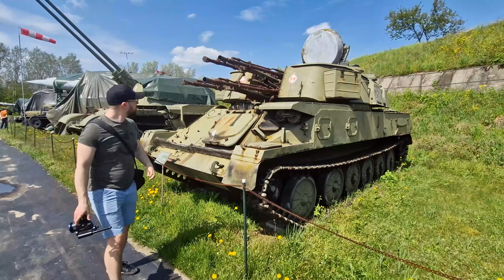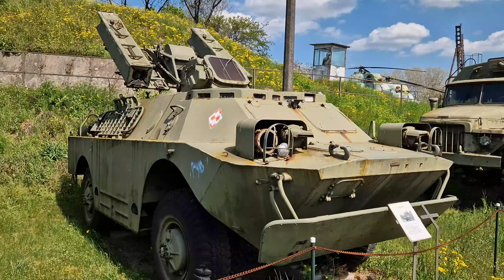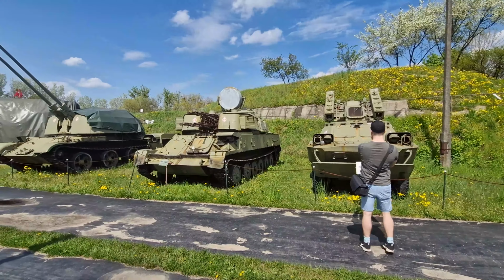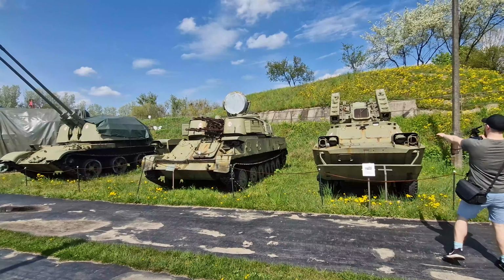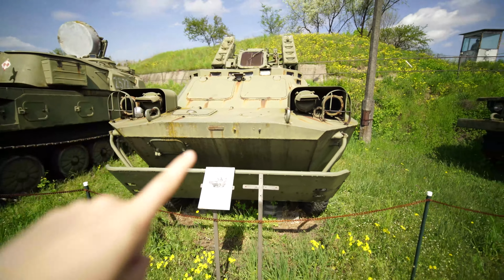a scary looking thing, to a radar looking one, I can't remember what it's called, but we'll check it out. So yeah, this video is going to be about these three AA vehicles, generally about these two that I really, really like. Really scary things for the time when they were made, actually. So we actually start from, I'm going to say, the most modern one here.